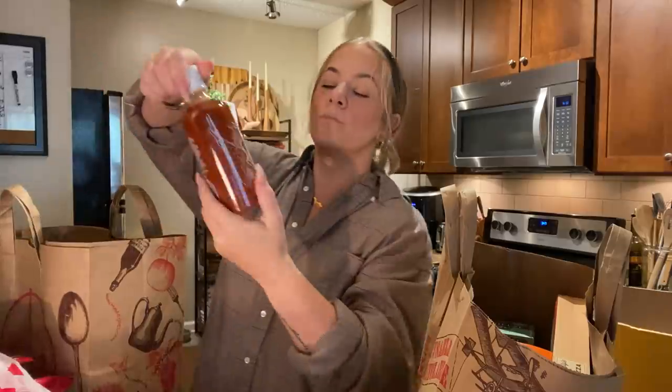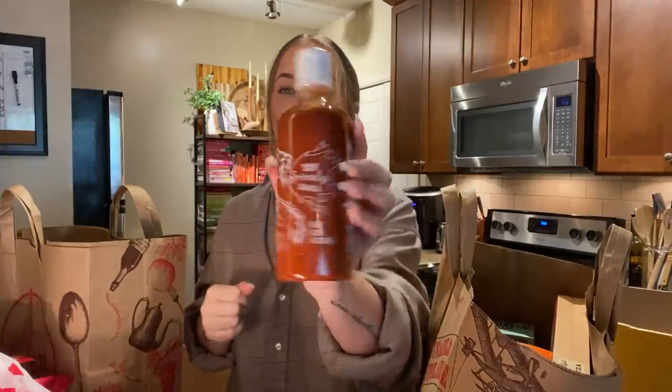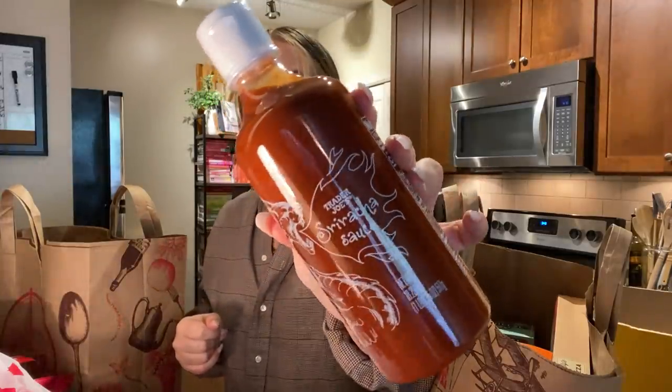Then I decided we would try, we love sriracha in this house. I mean, we go through it like crazy. Cayman and I love it, but they have a Trader Joe's version of sriracha.